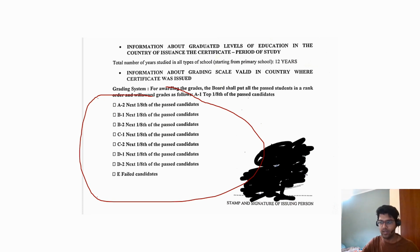And for anybody who's watching from Pakistan, you can, of course, or Bangladesh or anywhere, or any country, basically, you have to know what type of grading system they have. And it is always mentioned below, in the mark sheet, most of the time, or behind the mark sheet, how the grading system works there. So you can mention about that.